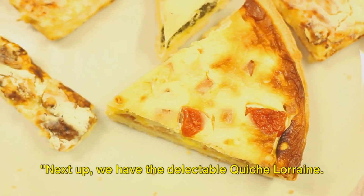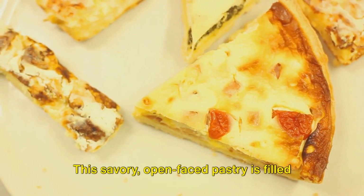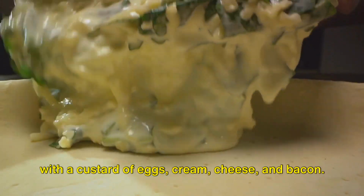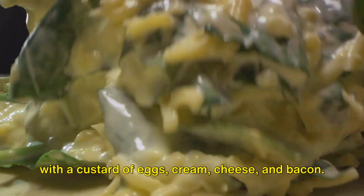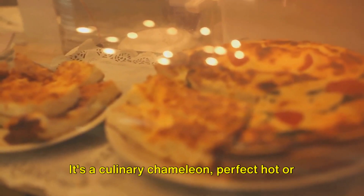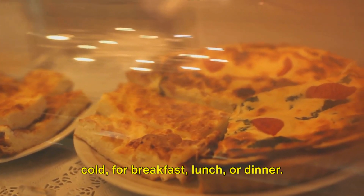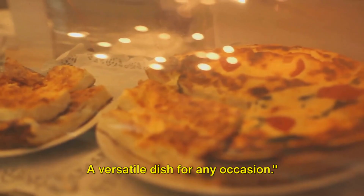Next up, we have the delectable Quiche Lorraine. This savory, open-faced pastry is filled with a custard of eggs, cream, cheese, and bacon. It's a culinary chameleon, perfect hot or cold, for breakfast, lunch, or dinner, a versatile dish for any occasion.